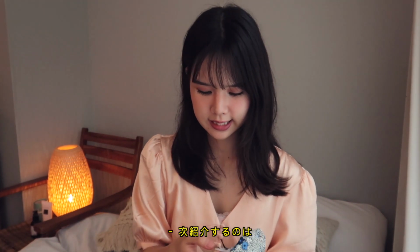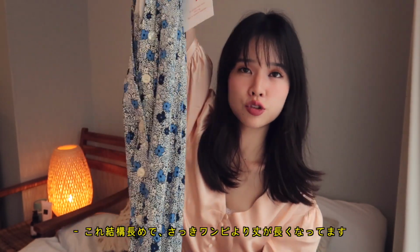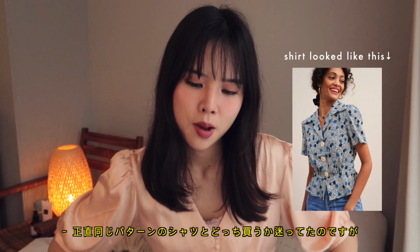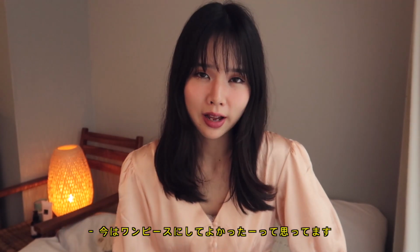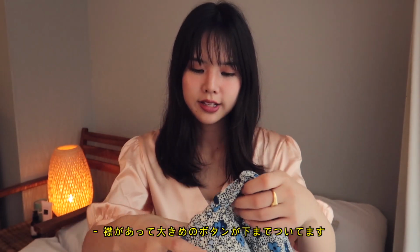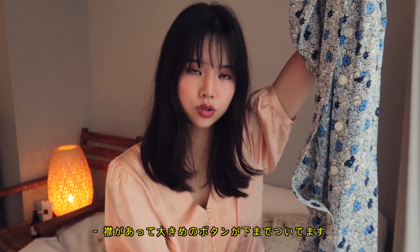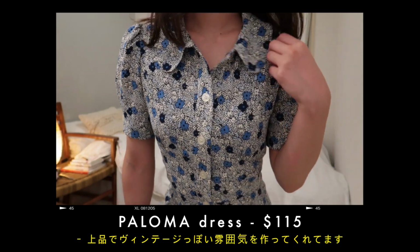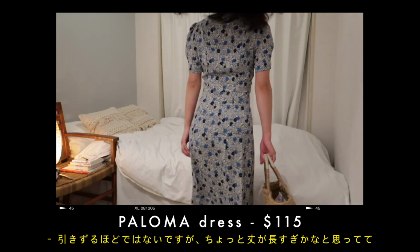Another dress is this PALOMA dress. It looks like this. It's quite long. It's longer than the last dress that I showed. I was debating whether I should get the shirt or this dress, but I ended up buying the dress because I was lacking in dresses in my closet. I'm so glad that I picked the dress version because it's super cute. It has this collar and these quite big buttons all the way down to the bottom. It again has these strong puffy sleeves, which I think is very cute because it gives that kind of classy vintage vibe. The length is quite long for me.